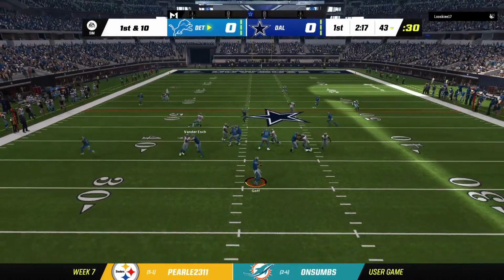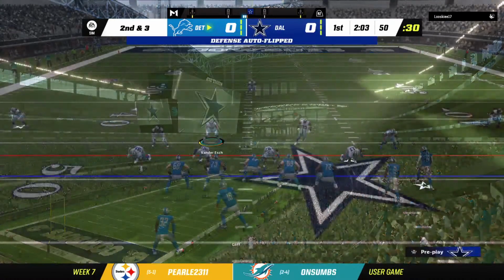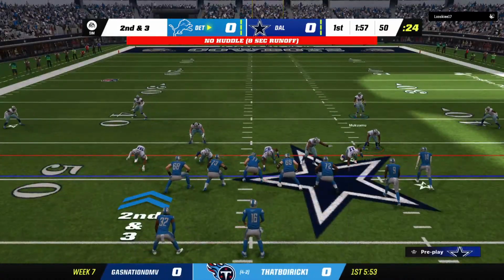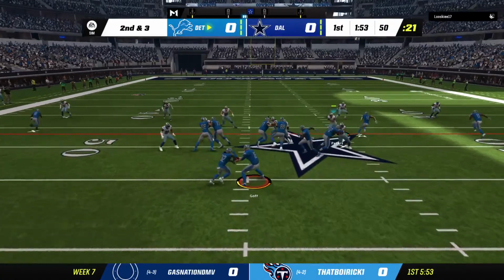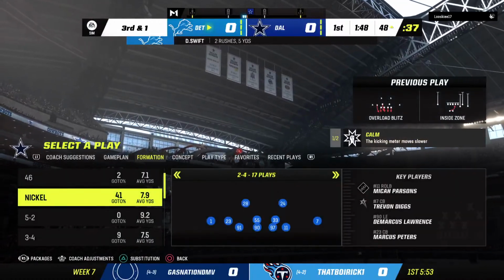After the interception, here's Goff. Open on the left side. This is Valdez-Scantling. And they're going to get this up to midfield. On second down, Swift. And he'll only get a yard to bring up 3rd and 1.